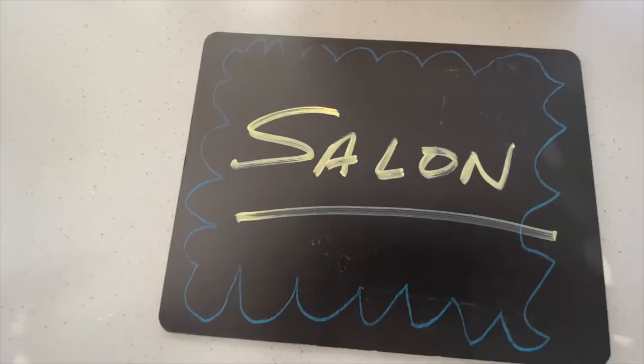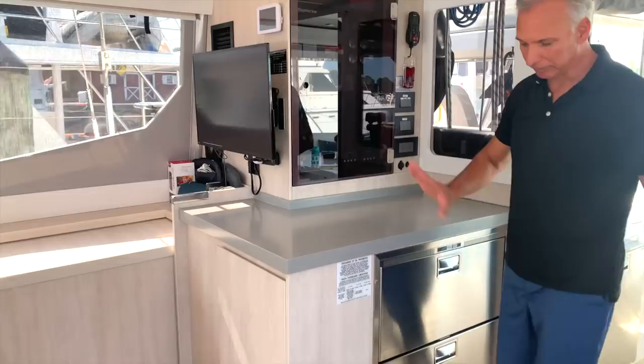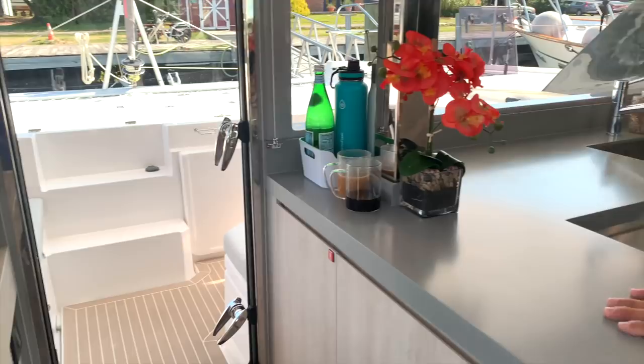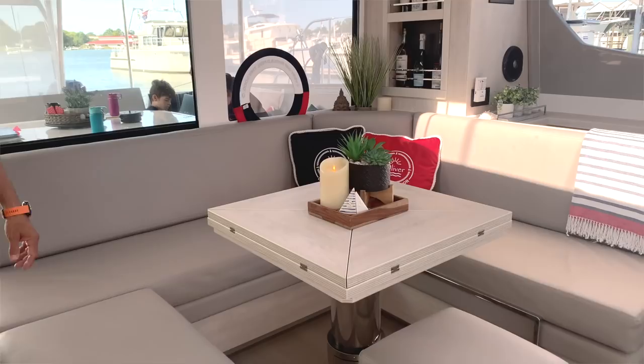Entering into the main salon, if you were to break this up into four zones, you would really have kind of a work countertop area here by the breaker panel. You have your freezer and refrigeration. You have your galley area. Then you would head over to your nav desk and/or work desk area. And then the final of the four zones would be the entire dining space here. And we will go over each one individually.